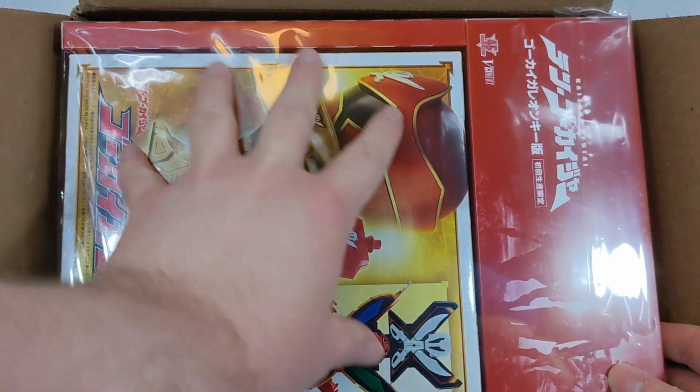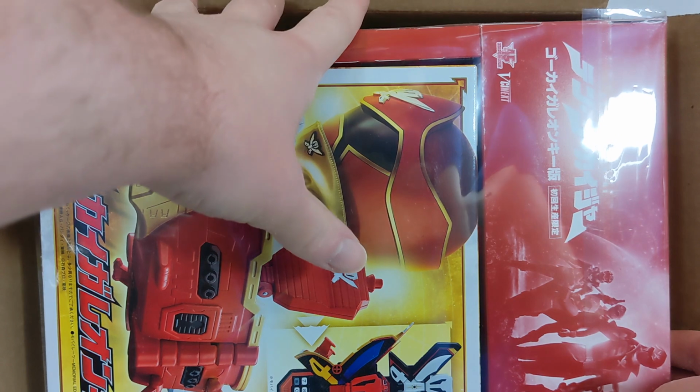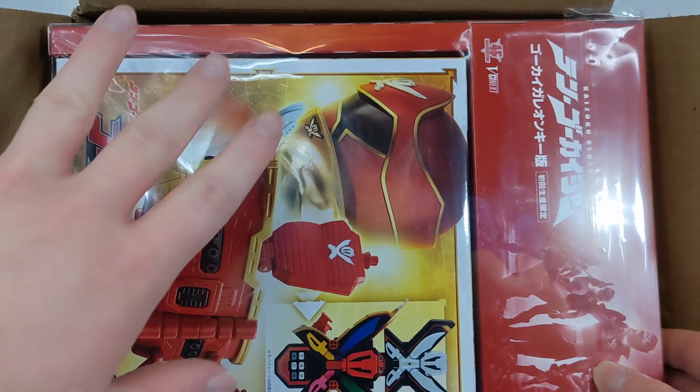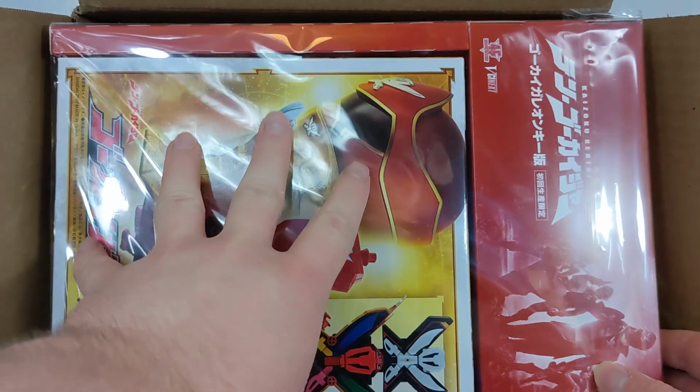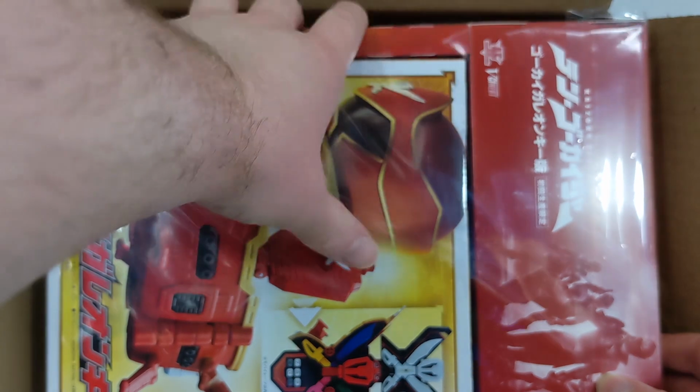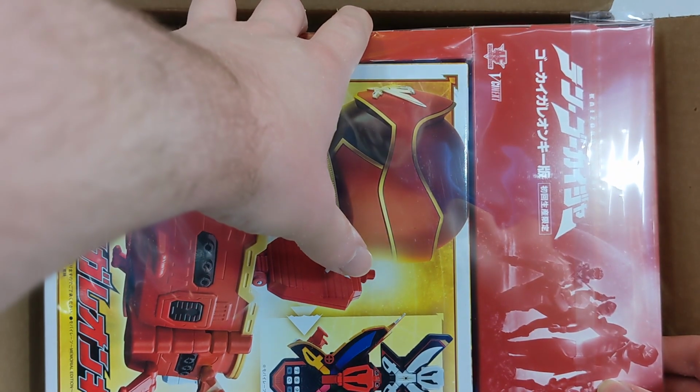You obviously can see this giant box right here. I also had no idea that this thing came with a book. I literally thought it was just the key. But no, it comes with one of the most gorgeous books I've ever seen. So let's take this out of this box so we can really look at this thing.